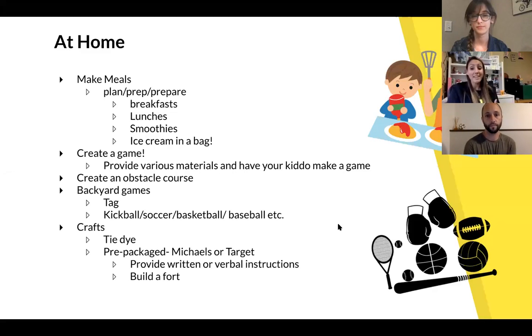At home, again, taking the pressure off of different things, like making meals. Have them plan the meal, have them prep, and then prepare. So things like breakfast, lunch, smoothies, ice cream in a bag. Have them pick out a meal that they want to make that day. Have them look for the ingredients, then have them start making it, and then have them actually make the meal. That will be something that's so fun for them to do, and then family can enjoy as well. And they're super proud of themselves, and you've just targeted a whole bunch of different skills.